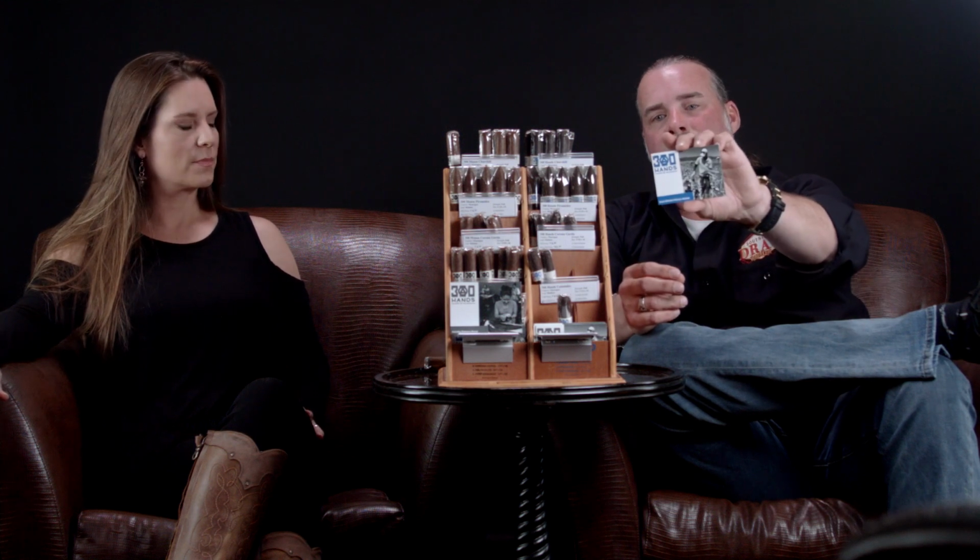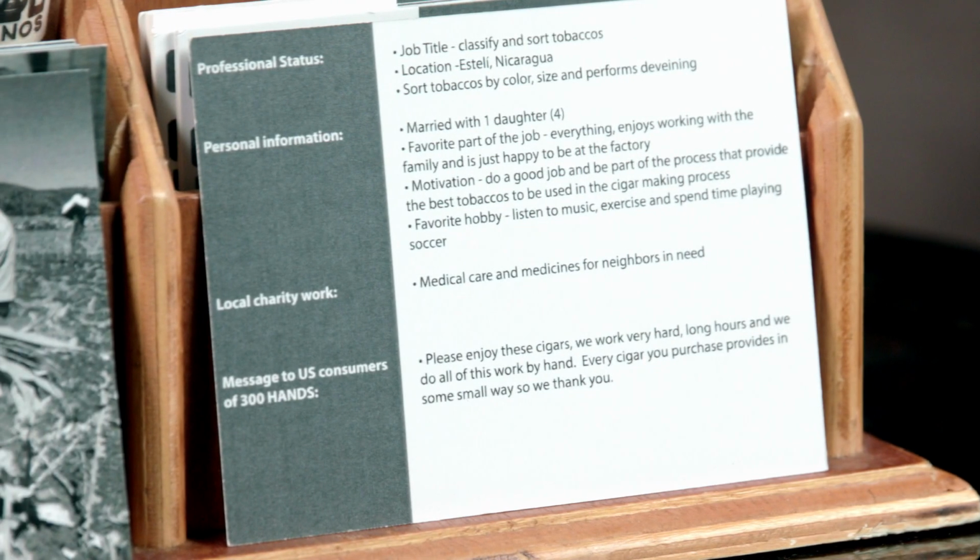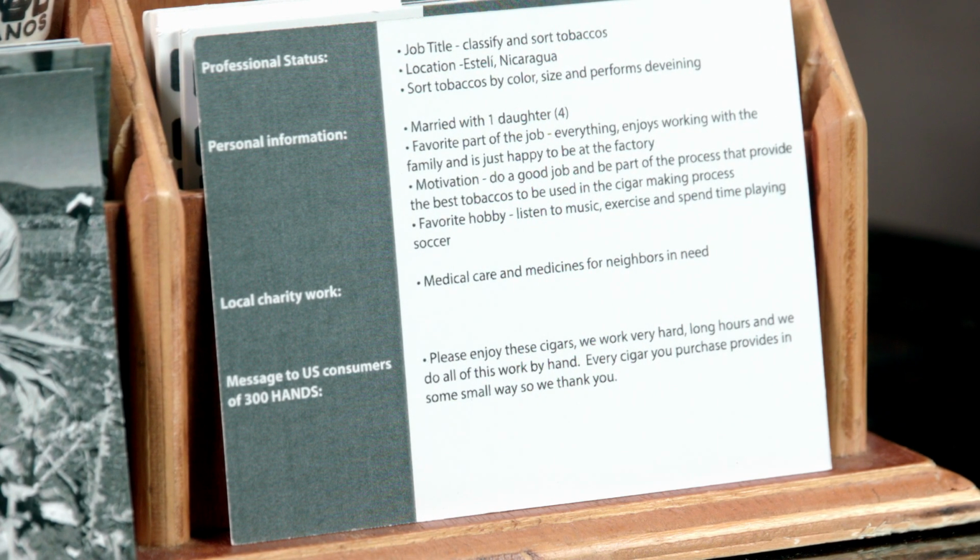So for each 300 Hands cigar that's purchased and each new release that we have, not only are you going to see a nice picture of them, but on the back it really tells you their story. And we say hashtag 300 Hands. This is their story. The beauty of this, again, is that through our retail relationships, it allows Southern Draw and our retailers to contribute 25% of the profit of this entire line.